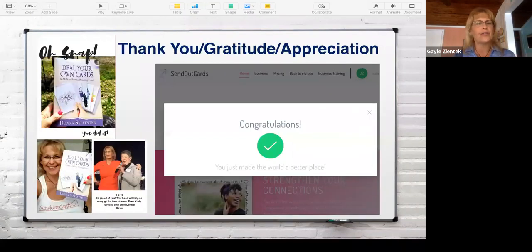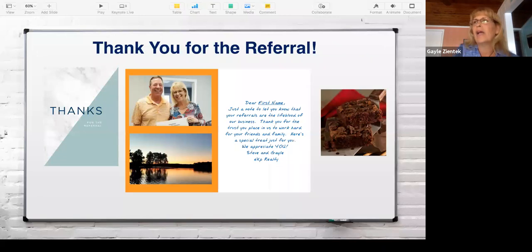Okay. Another thank you, gratitude and appreciation. So my friend Donna, I spoke in Colorado back in March, and she wrote a book. And she sent me a signed copy of the book. So I took a selfie with her book, and that was a picture that was posted of the two of us at the event back in March. It's just simple. It took me literally a minute and a half to create this card and send a thank you to Donna for her book. And I love it when you send a card, Send Out Cards says, congratulations, you just made the world a better place.